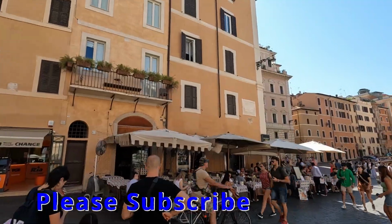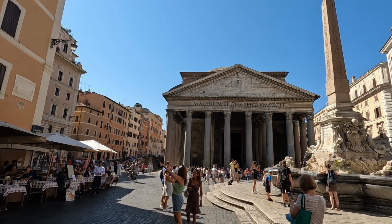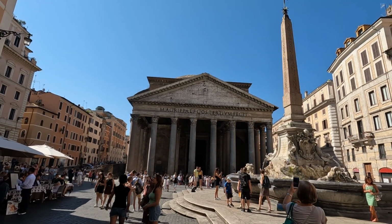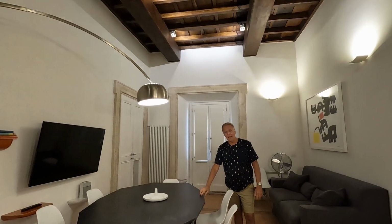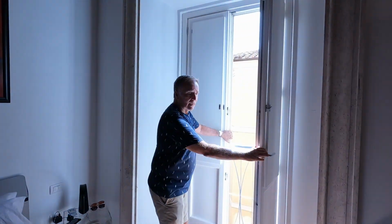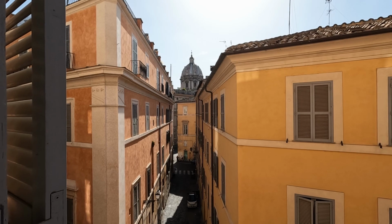While we were on vacation in Europe, we were able to spend 5 nights exploring the beautiful and historic city of Rome, Italy, from a lovely apartment only a few minutes walk from the ancient Pantheon. This spacious apartment has gorgeous vaulted wooden ceilings and measures about 120 square meters or about 1,300 square feet, and of course has an incredible view looking down the bright and narrow Roman streets with the dome of Sant'Andrea della Valle visible at the end.